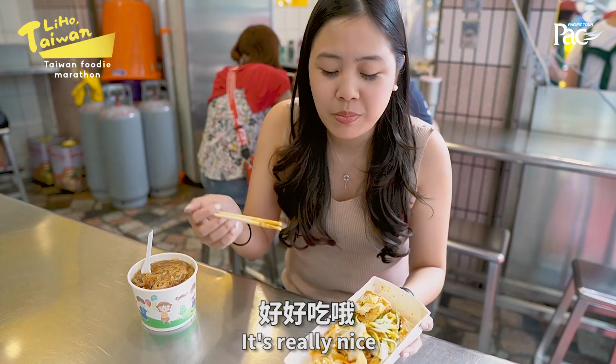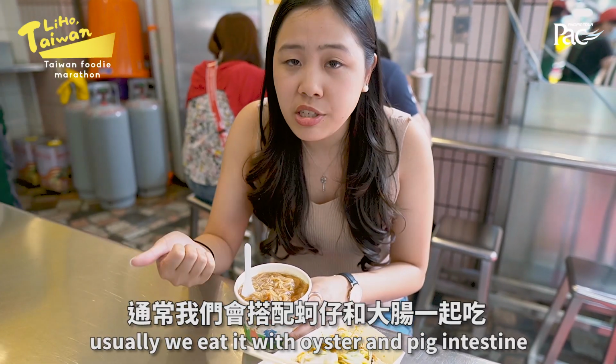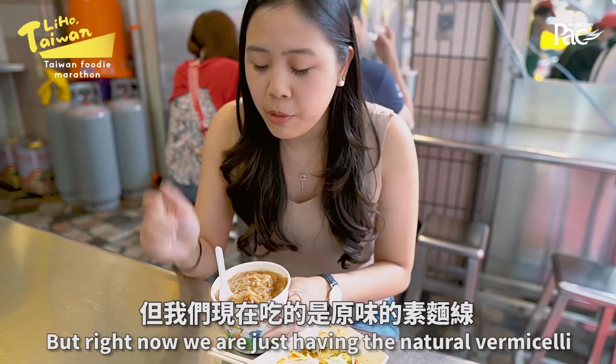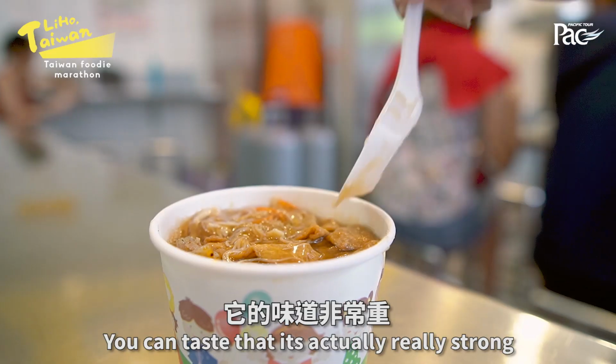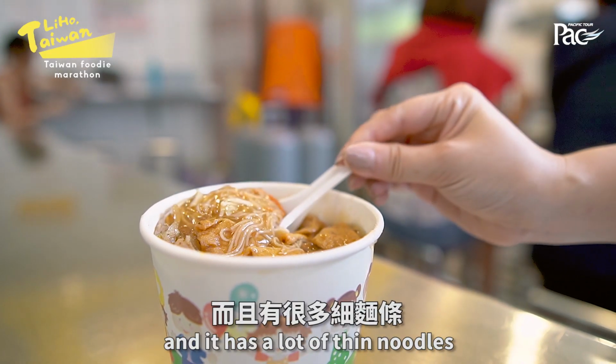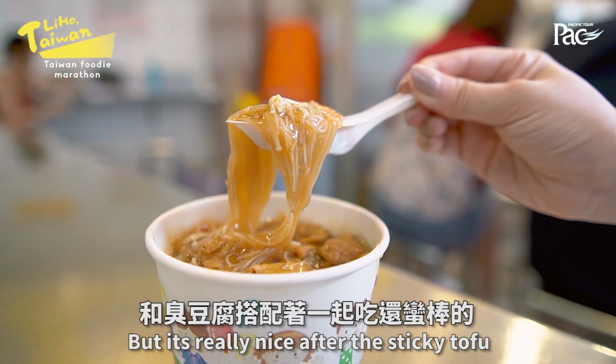It's really nice. And this is vegetarian vermicelli. Usually we eat it with oyster and pig intestines, but right now we're just having the natural vermicelli. You can taste that it's actually really strong and it has a lot of thin noodles, but it's really nice after the stinky tofu.